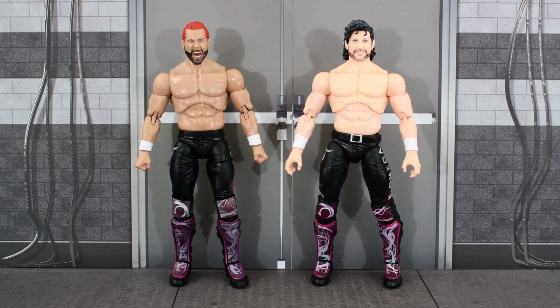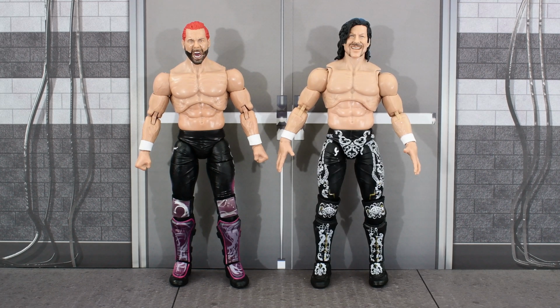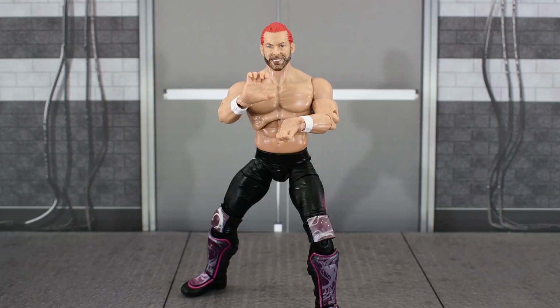Here is the GameStop exclusive Kenny as Akuma next to the Series 1 Kenny Omega, and here he is next to the Supreme Collection Kenny Omega. So overall, not a bad Kenny figure, especially since it's based off a unique attire, a unique look. So if you're a fan of Kenny Omega or a fan of Street Fighter, this is obviously a pretty cool figure to pick up. Now, it's certainly not going to replace my favorite Kenny in my collection, but I think it's a solid pickup either way.